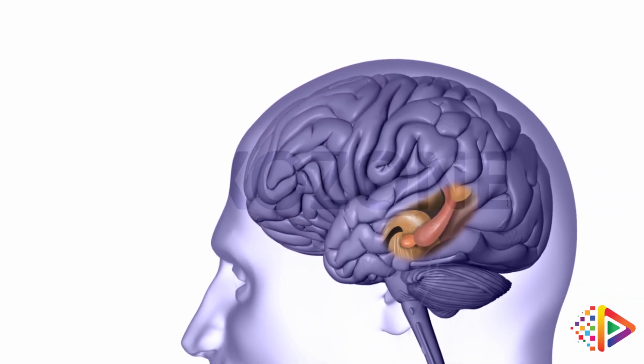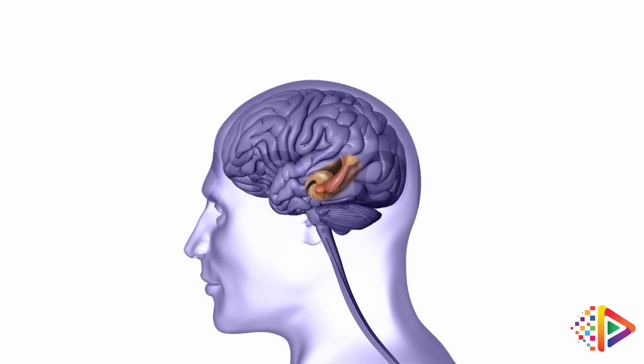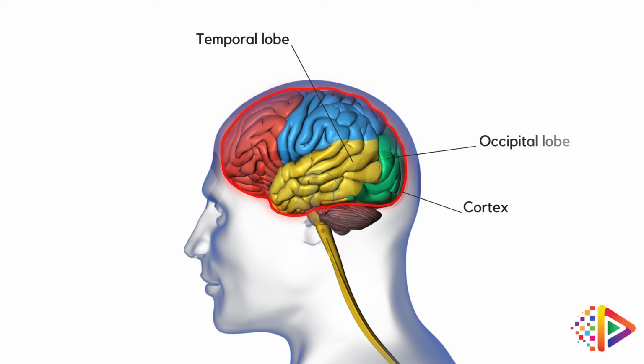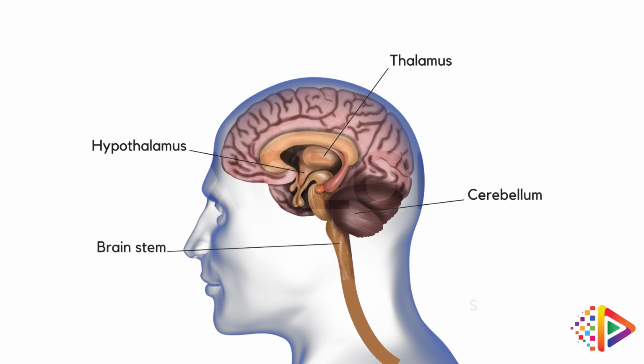This ends our tour of the brain. As a quick review, let's go back through the brain. We have the amygdala and hippocampus, which are part of the temporal lobe of the cortex. We also have the occipital, parietal, and frontal lobes of the cortex, which is the thin outer layer of the much larger cerebrum. We have the thalamus and the hypothalamus, the cerebellum, and the brainstem, and finally, the spinal cord.